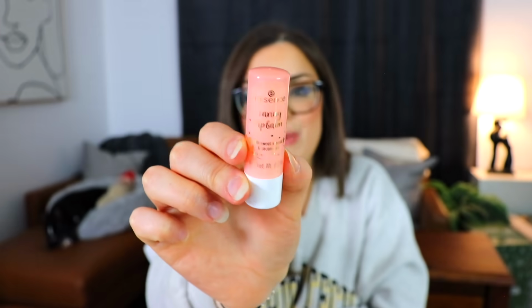Moving on to day 20, it looks like we have another lip product here. Oh, this one's actually a lip balm. So we have a caring lip balm with sweet almond oil and coconut oil in it. Oh, it also smells really good. It smells a little bit coconutty. I wish it smelled like that first lip scrub. That smelled so good. But this one also smells really nice, and again, I think the packaging is really cute.